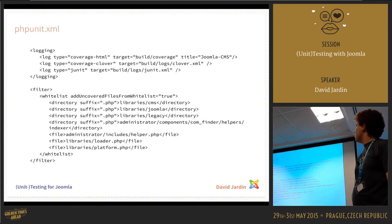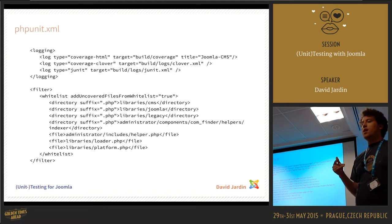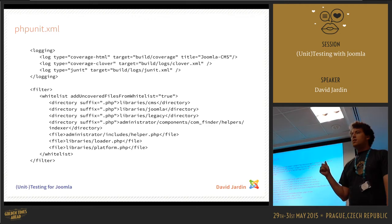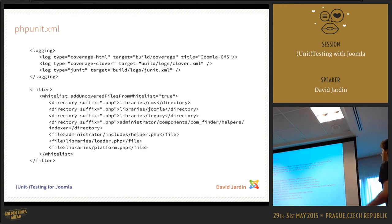One side note on performance. By default, if you run the unit testing suite, it's fast enough for most things. The one step that is pretty time consuming is the generation of the coverage files. You get a nice overview of which lines are tested and which ones aren't. And if you don't need that because you just want to run the test suite and get a result, you can comment out those lines here, and then it runs way faster.